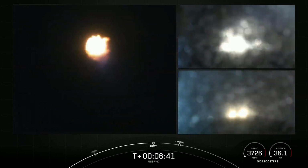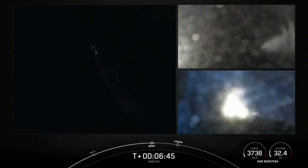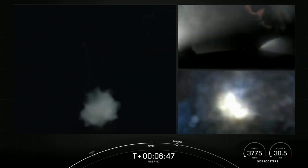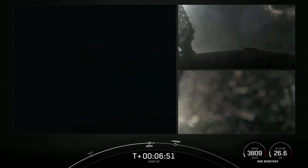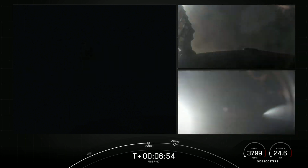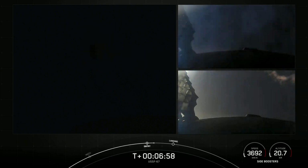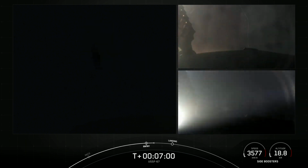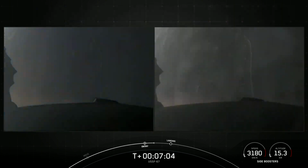And there you can see on your screen, the entry burns for these side boosters have begun. They're just about 12 seconds long. PY FTS has saved, and NY FTS has saved. And the entry burns for both side boosters have now concluded. Now, next up will be the final burn for each of these side boosters. That is the landing burn.